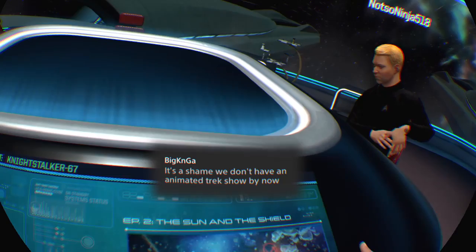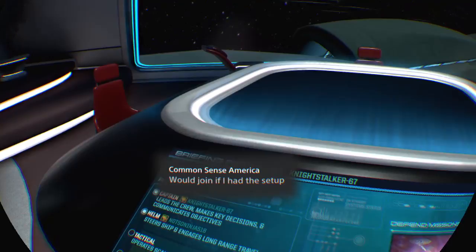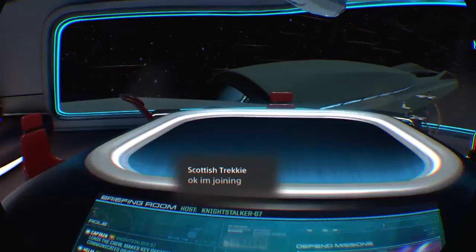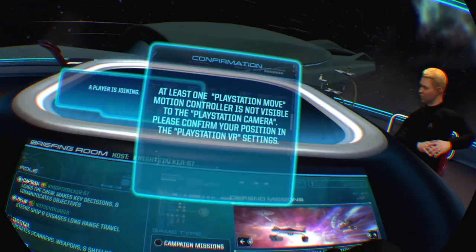What are we doing here? Oh, we don't want campaign. We want ongoing. And we want to do a battle thing, right? Yeah. Would join if I had the setup. Well, yeah. More people need to get this. Okay, I'm joining. Here comes Scottish Trekkie. Sweet. I'm gangsta. Oh, a player's joining. Who is it?